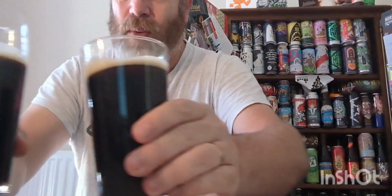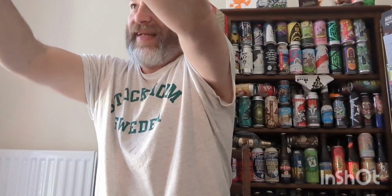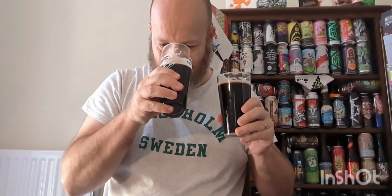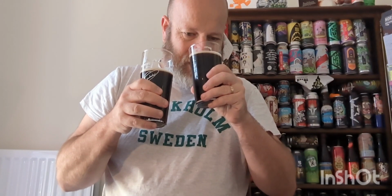So we've got the Milkmaid and the Milk Stout. Let's look at appearance. Appearance wise, they are exactly the same. The head is exactly the same. Let's get on to the aroma. To be honest, I'm getting slightly more of an aroma from the Milkmaid. It's only a slightness to this. So now we will find out if they really are the same beer, or if they have tweaked them a little bit. They could have tweaked the recipe, that is.